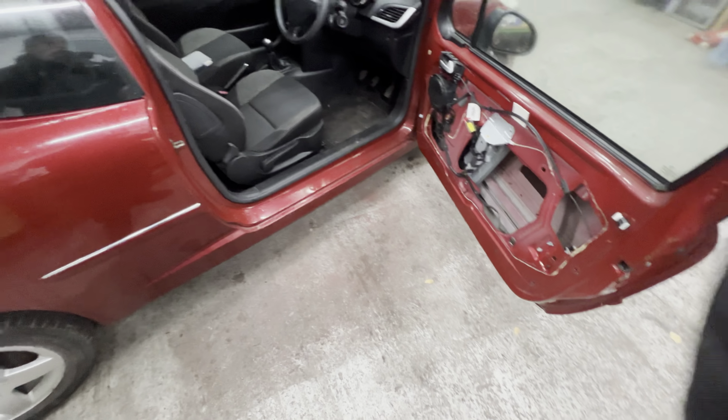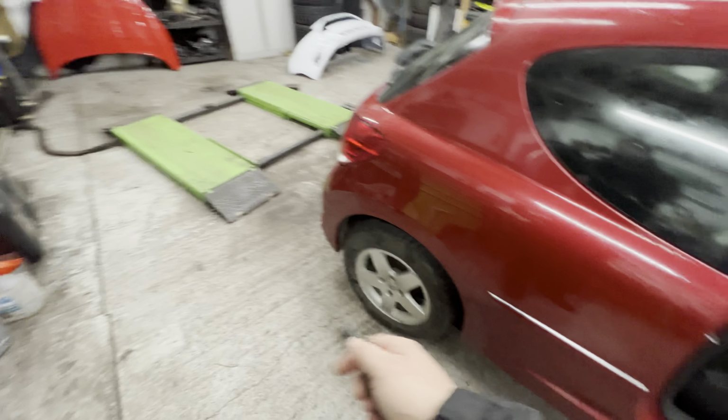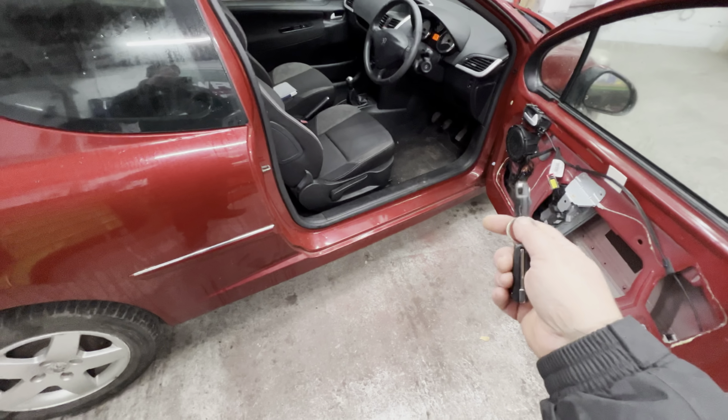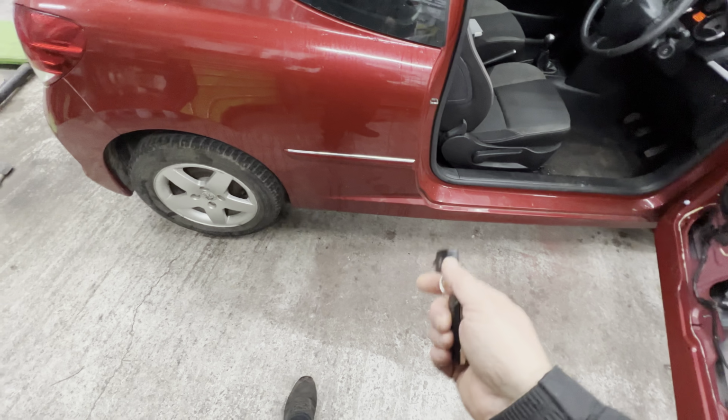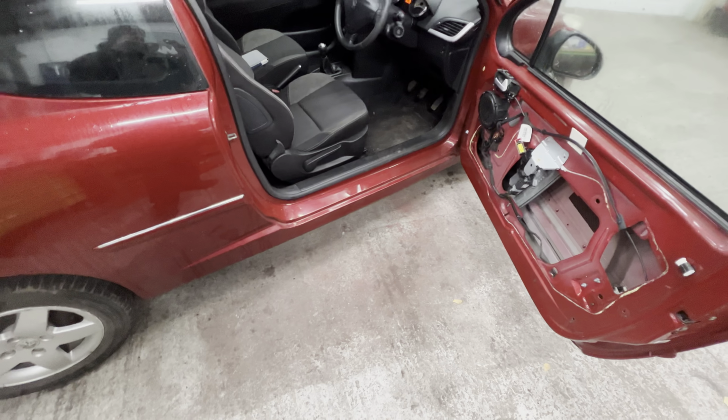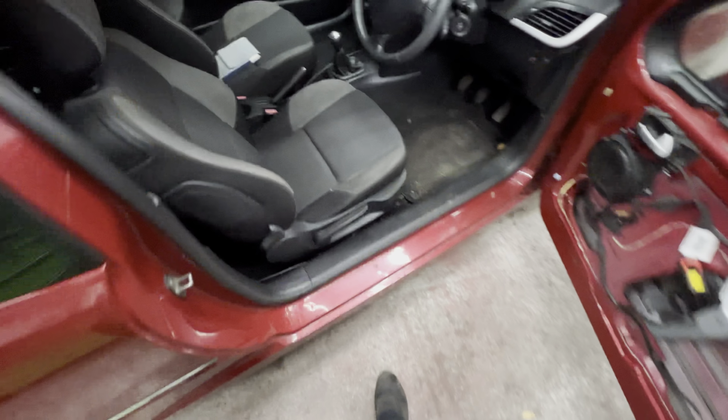Once we get this done, we're going to move on. I'm going to take it over onto the ramp and we're going to do a quick service on it and then an MOT check. I'm going to book it for an MOT for later. And we're just going to see, you know, what time I can get that done.